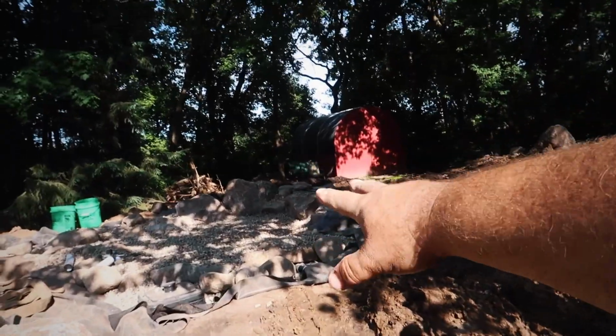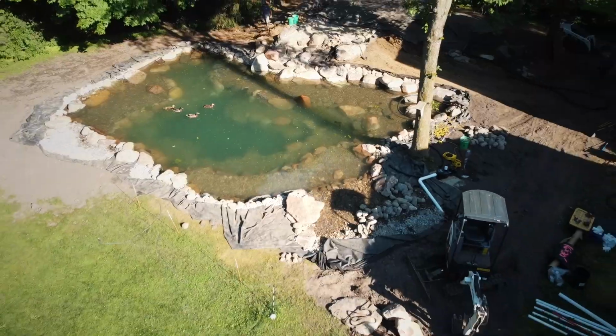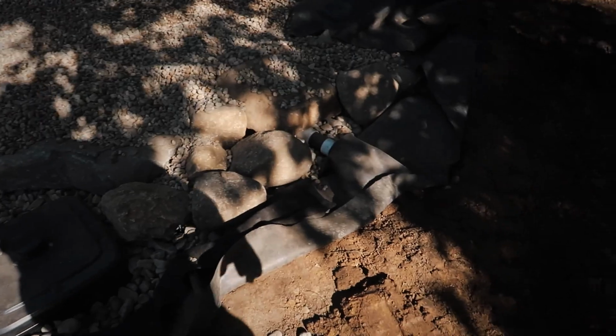Finished the waterfall. When I got here, the guys had a great plan. Really like it because it offsets the waterfall. It'll be coming towards the house, towards where they're sitting, and then it'll turn back in. Guys did really good without me. I'm really happy with the way things went.